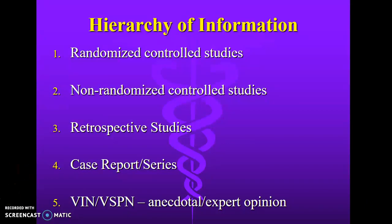There is a hierarchy or an order of the way that data is gathered about drugs. And this is the list, and the top of the list is the best. Randomized controlled studies. This is where we have a drug that is given to a population of animals. We're going to have the animals divided into two groups. One group will get the drug, the other group will get what's called a placebo or a sugar pill, something that will have no effect on the animals.